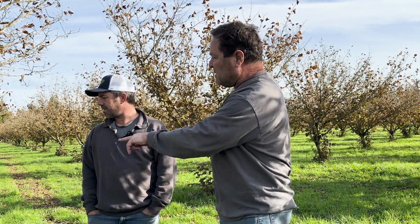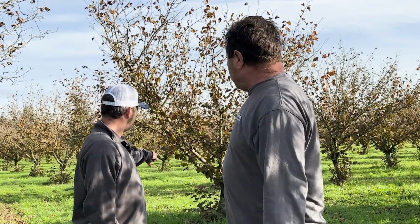The biggest challenge we have is these suckers that grow around the base of the tree. In conventional agriculture, we spray those 4 or 5 times with chemicals to burn them back. In organic, the only solution is to cut them. So it costs $150 or $200 an acre a couple times a year to have them cut off.